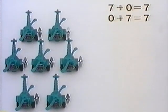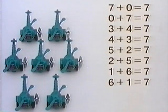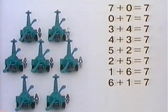Now let's take one last look at all the groups that add up to 7. You can see that there are lots of ways to group 7 objects, and that's addition. You may want to try grouping the same way.